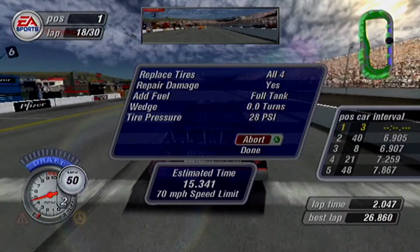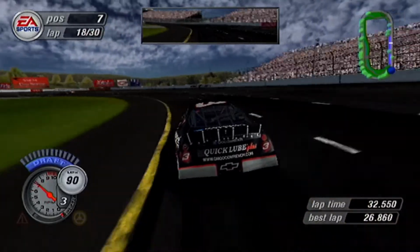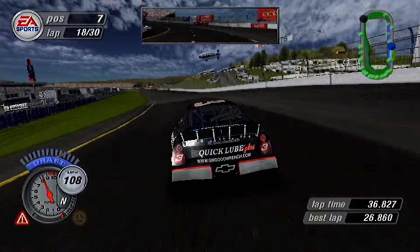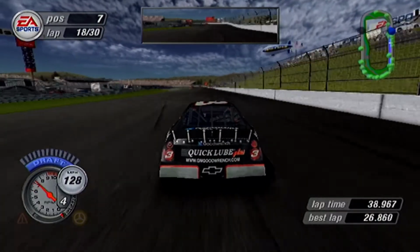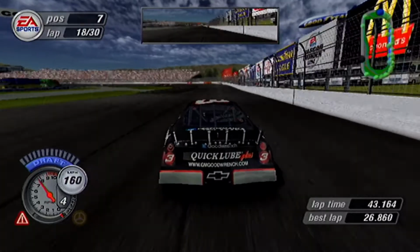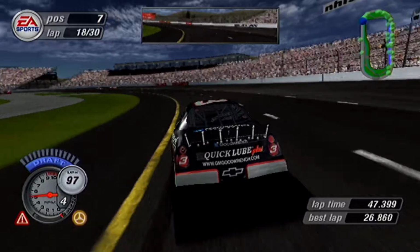Well, actually, no. I'm going to even that out. Should be good. Alrighty. Good to go on fuel. Bought us a couple extra laps on the tire wear. Did not come out in the lead. Some people are taking their time.